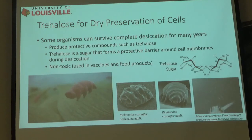Now, you may not produce trehalose, but you may have some trehalose in your body. It's used a lot in food, especially in donuts. I don't know if you know why, but if you have a donut that's getting old, 3 or 4 months old, you don't want it to look that old. You put some trehalose in when you make it. It might look like it was just made yesterday, but it might be 4 months old. So it's used as a preservative, and it's safe to eat and all that.